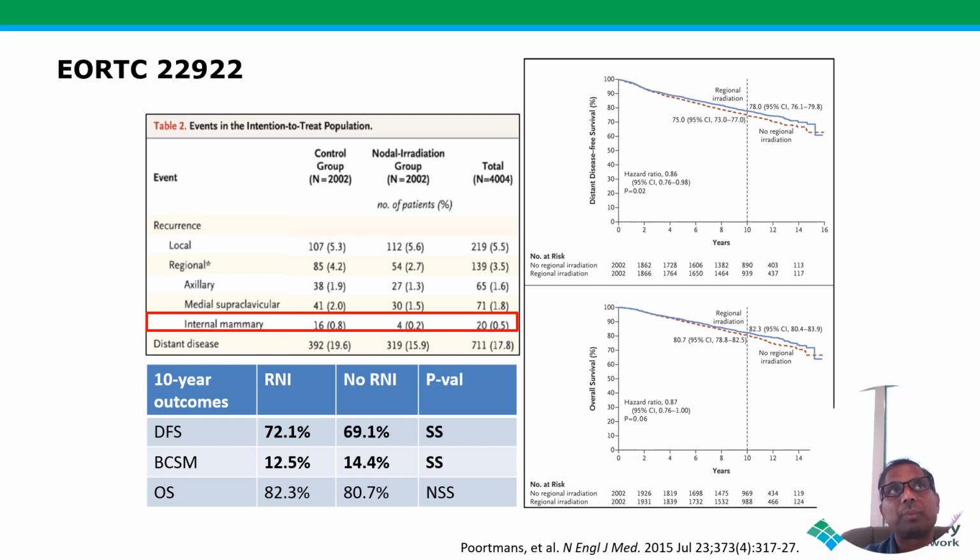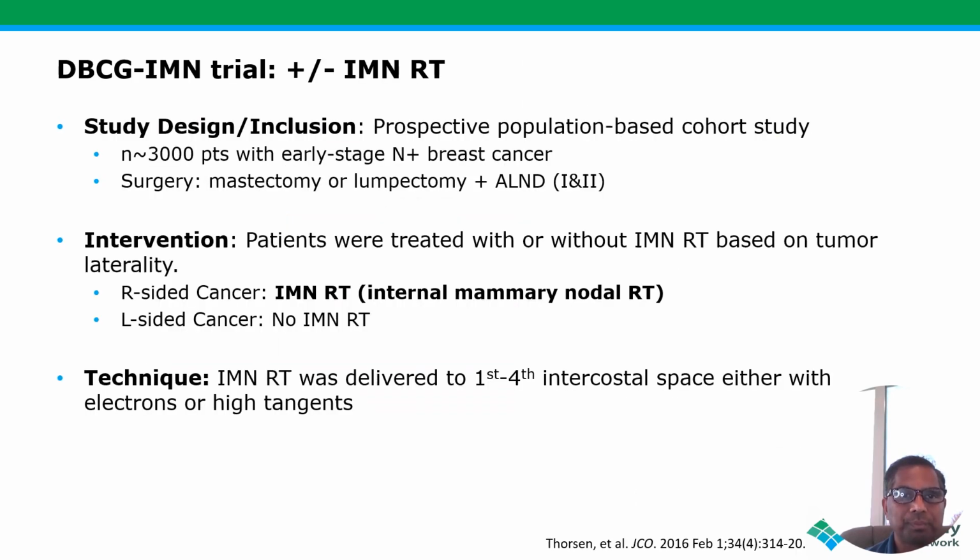And when people report low local regional recurrence in the modern era, which is true, which was seen in these two clinical trials also, that low local regional recurrence difference did translate into breast cancer mortality and disease-free survival, and not overall survival, with the extended follow-up.